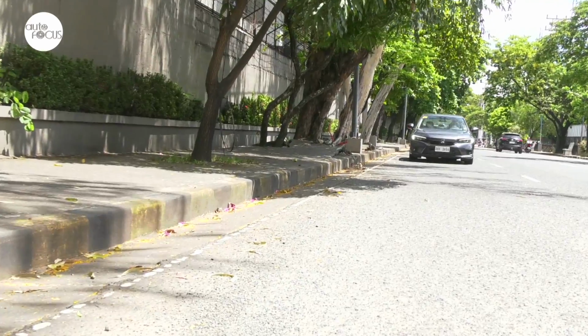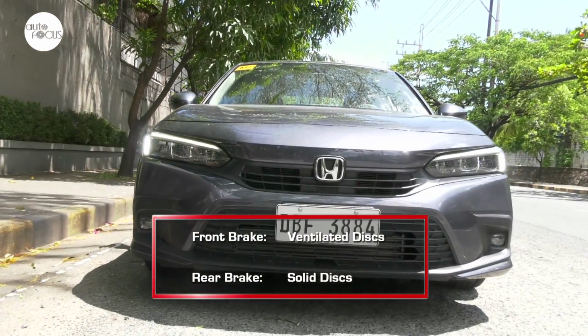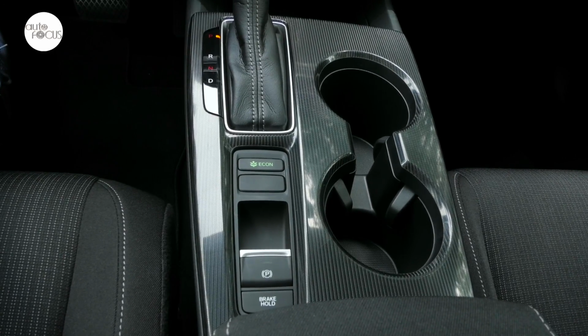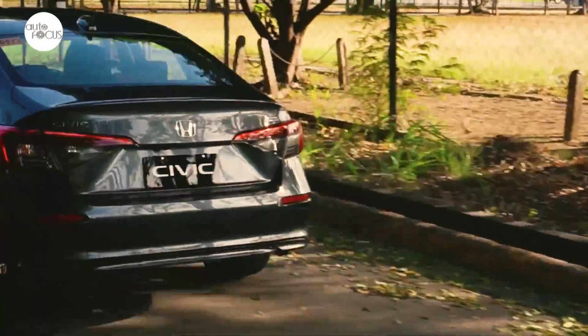Stopping power comes from a brake system using discs on all wheels, ventilated in front, solid in the rear. It also comes with an electronic parking brake as well as auto brake hold.